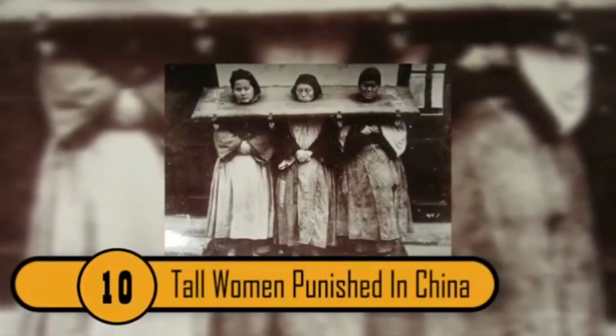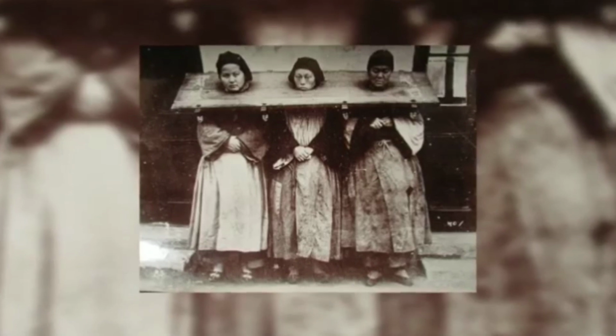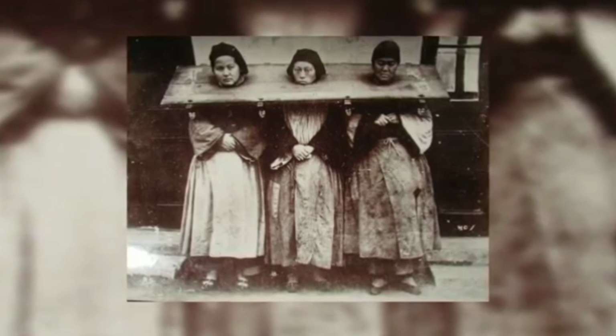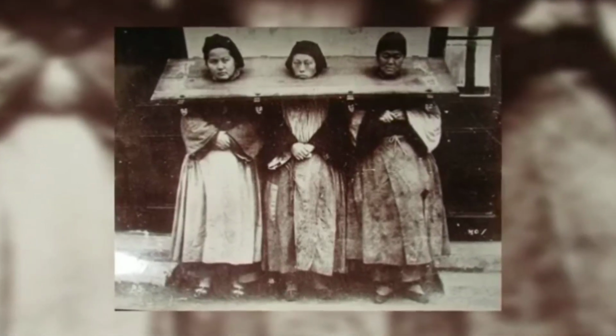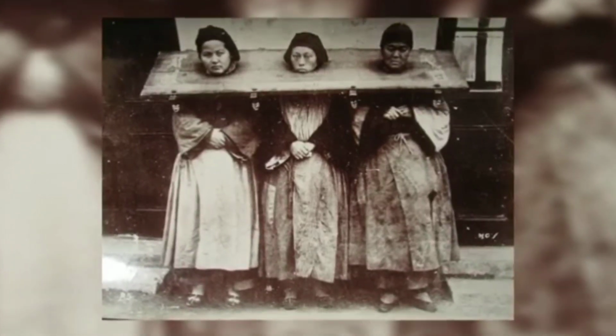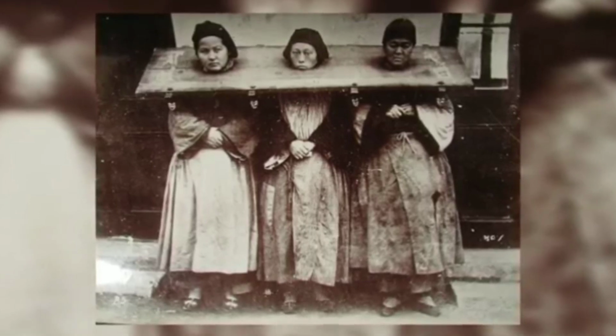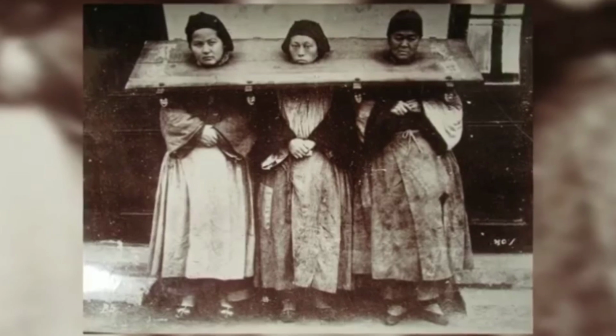Number 10. Tall women punished in China. In China, women were only supposed to grow so tall. Those who grew too tall were punished by spending their days standing with a door with holes over their heads and through their shoulders. It is very sad that back then people were punished for the way they looked. Today, women in China are not punished for being too tall. Many tall women actually get very high-paying jobs as models.